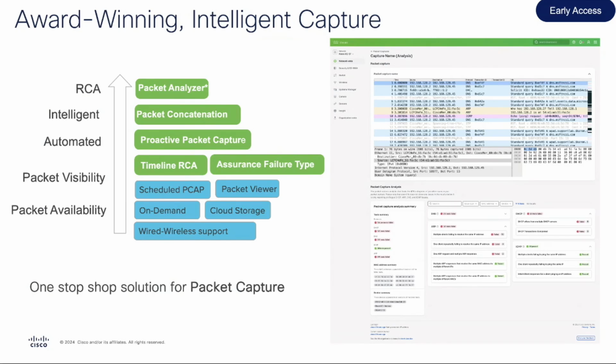If your client roams from one AP to another AP, 3, 4 APs, and continues to roam, you will have one PCAP file, because we are stitching all these multiple PCAPs together into one file using the timestamp of each packet. Not only that, it does packet analysis for you. So you don't even need to have the big, thick 802.11 protocol pack because the system will analyze it for you. So the entire workflow of the packet access is available.